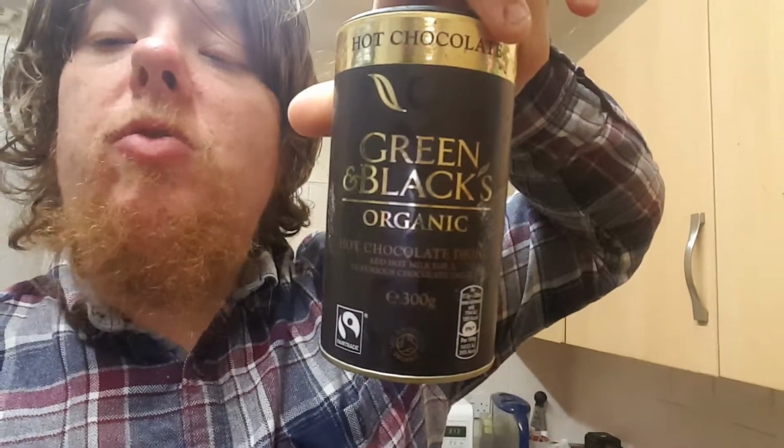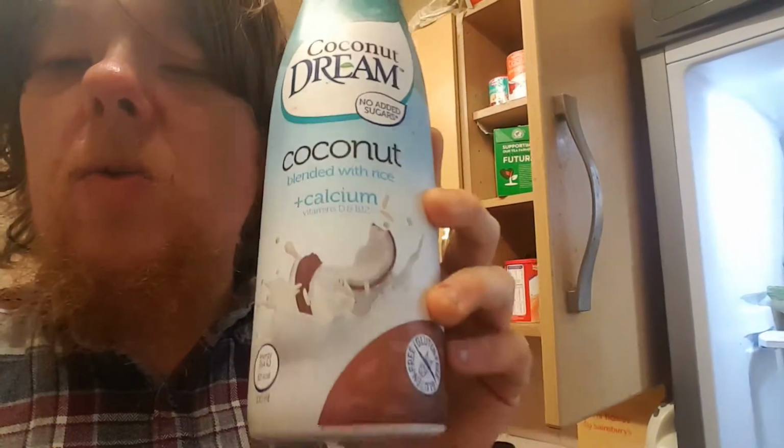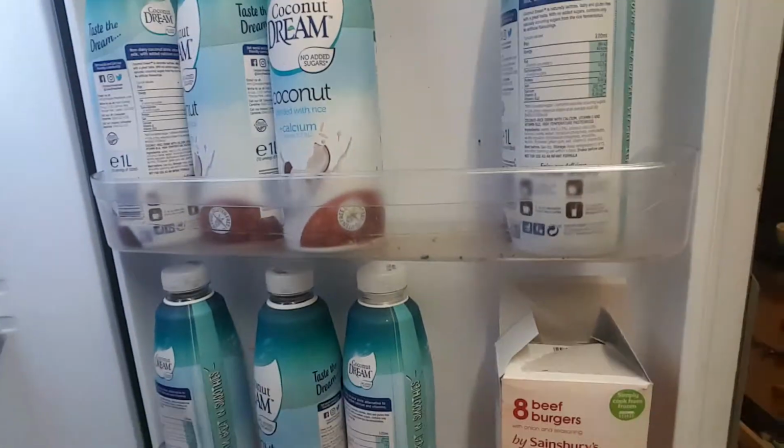What I tend to do though, I tend to mix a little bit of green and black hot chocolate. Organic, of course, because I wouldn't go for anything else. You just add hot milk, but I usually just mix it in, or sometimes I'll have it with dairy-free milk. The dairy-free milk is my usual. Coconut, absolutely fantastic coconut. My whole fridge is almost all coconut. So absolutely delicious.